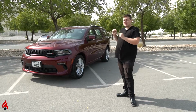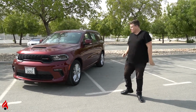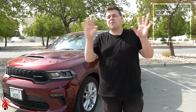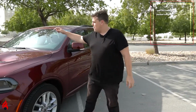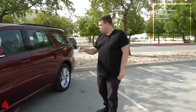Here is said car. Now for 2021, it may look the same, but it isn't, because up front we actually have a new set of headlights on either side of the blacked out grille. Now this is the GT trim, this is not the fully loaded option. However, as we said before, because it's a muscle car on stilts, we do get a very aggressive bonnet. We also get somewhat aggressive lines that go towards the back of the car.